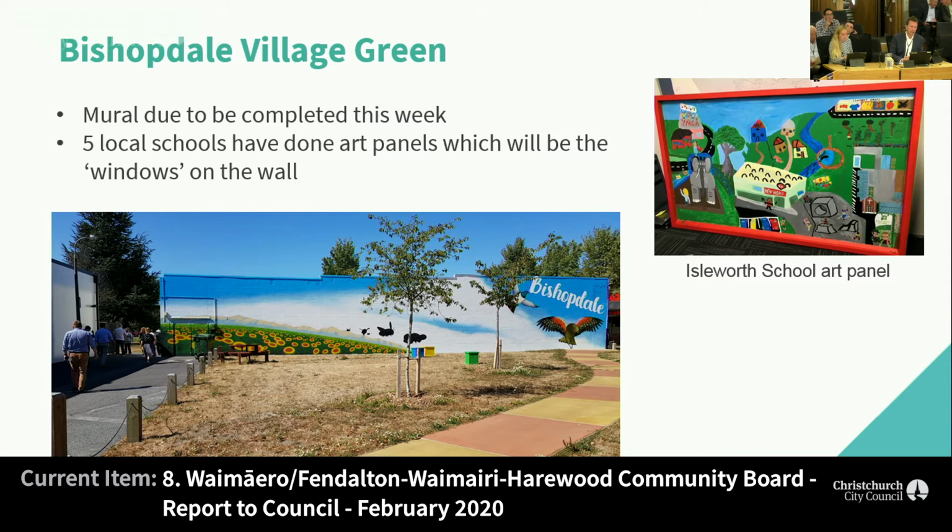Bishopdale Green. So this is the Bishopdale Mall. An old council building that was demolished post-earthquake, I'm going to say 5 or 6 years ago. It's directly next door to the library. You can see on the left-hand side of the photo a mural that's been painted by one of the local residents, and there are 3 large panel boards which will go up there.